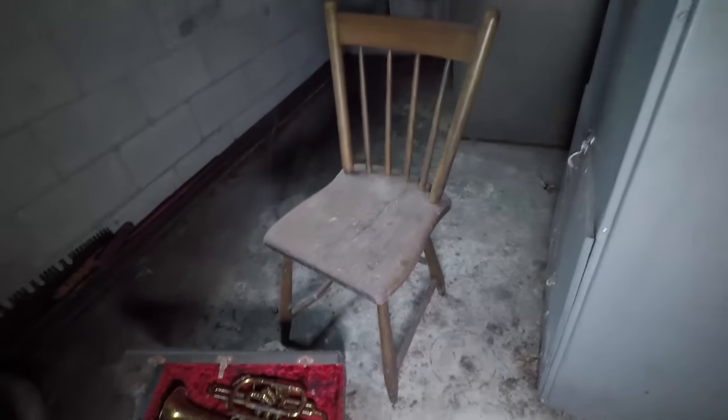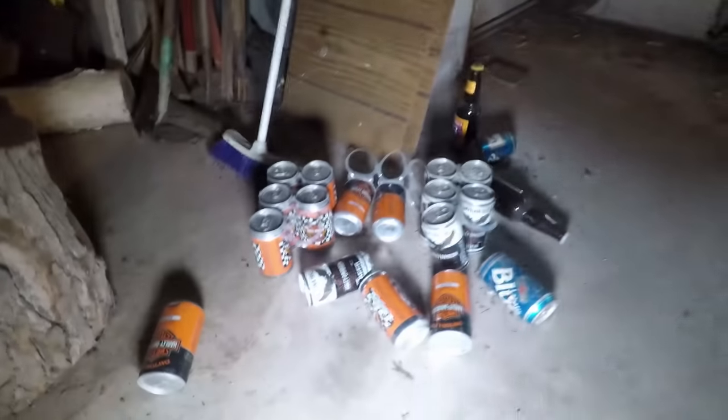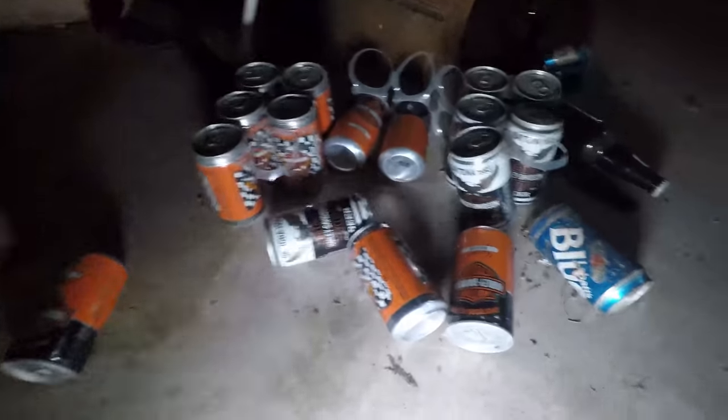And then see over here, last time I was here, I found this trumpet and I put a gramophone right here on this chair. And conveniently, there's a door right there and somebody probably walked out with it. Here is some old Harley Davidson Daytona beer, 1993 and 1994. That stuff's probably collectible. And you got a lot of shovels, hockey sticks, and just junk back here.